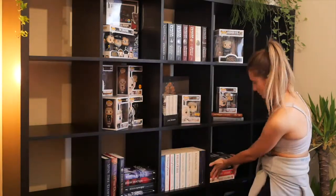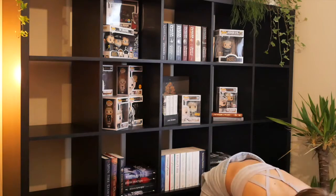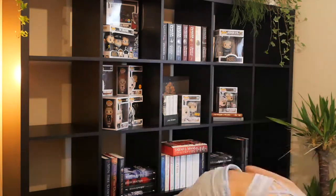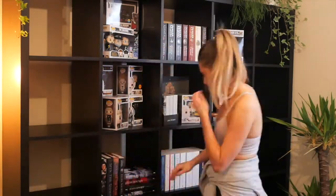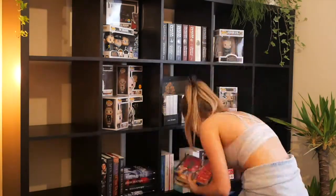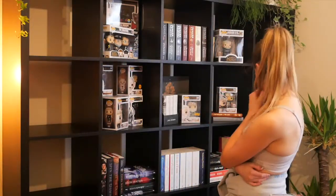You can see here, I just keep changing things around. I really like when books are stacked horizontally and vertically, but I find it difficult on the shelf to do that because I have too many books and I can't really display them all in a neat and organized way. And so I end up just changing it around so much.